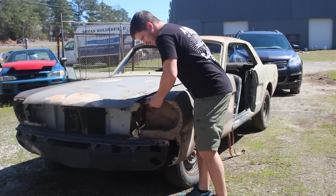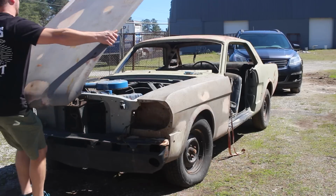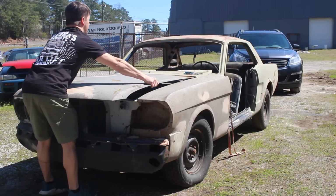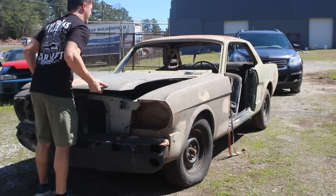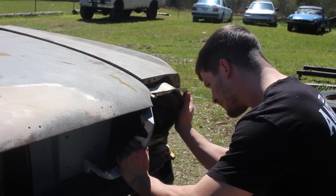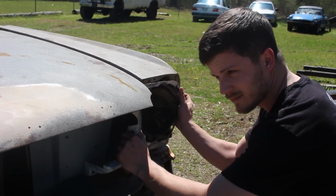And the prices on them have been pretty high. This is a 6-cylinder car, but they've been going for like 15, 16 grand. I paid way too much for this car, which we'll talk about later on. That was probably my first mistake of many with this build.